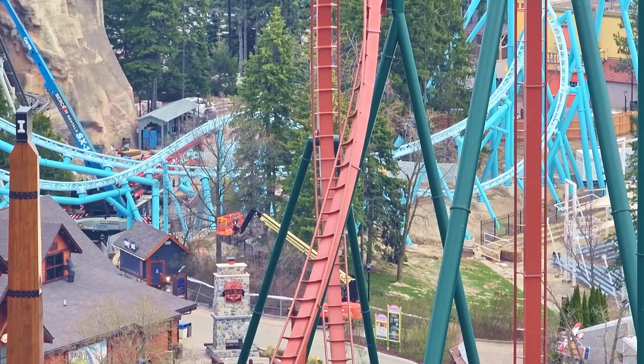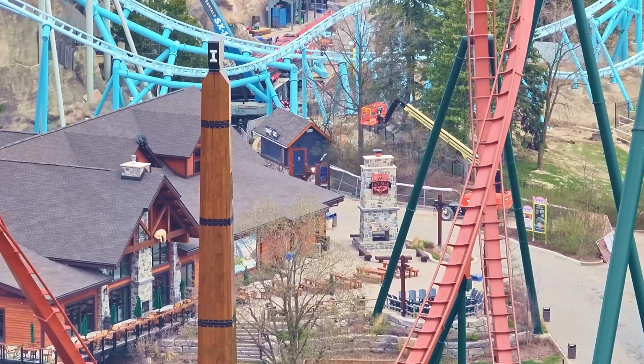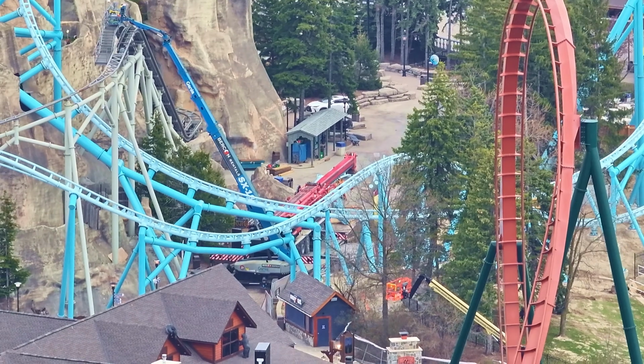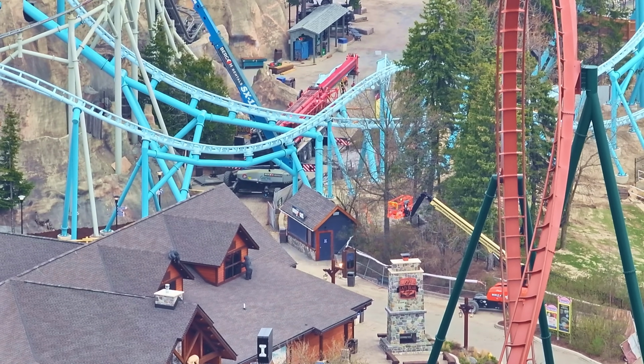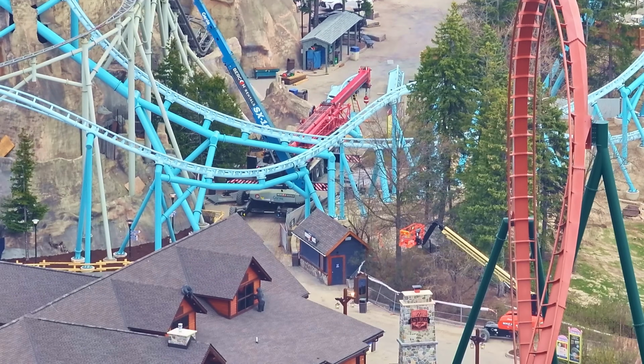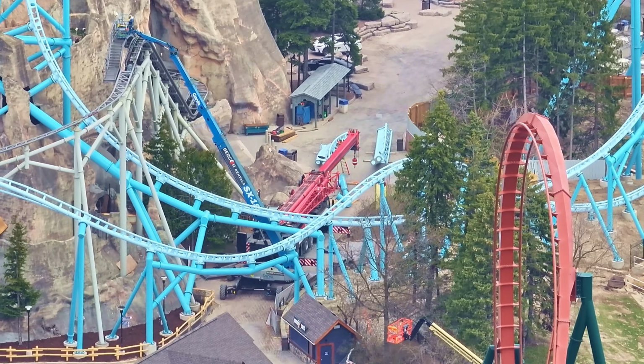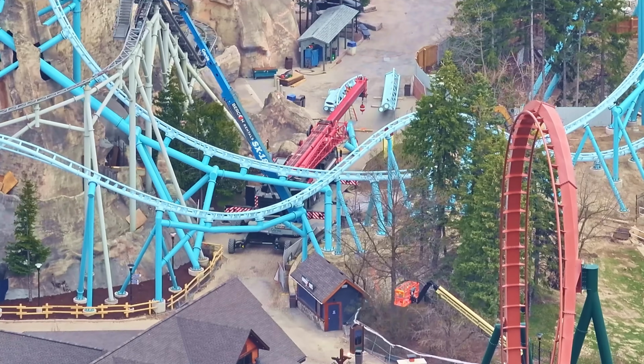So you're about to see in a second the two track pieces and the one support column that is yet to go in. This was when they lowered the crane when the wind really kicked in. My drone was a trooper and was handling the 70-kilometer-hour gusts like a boss.